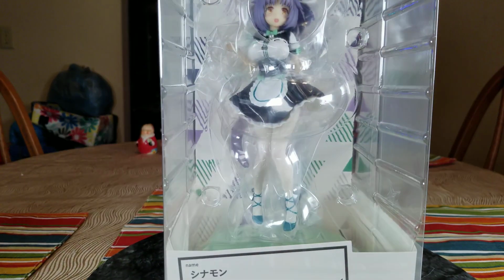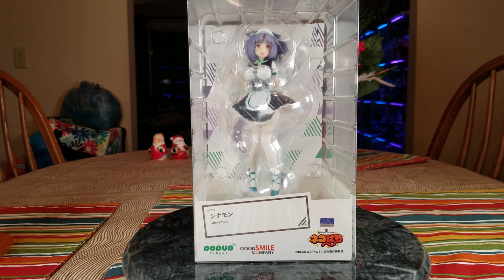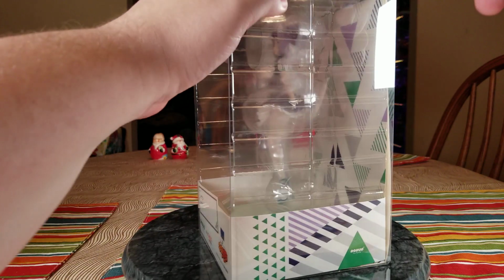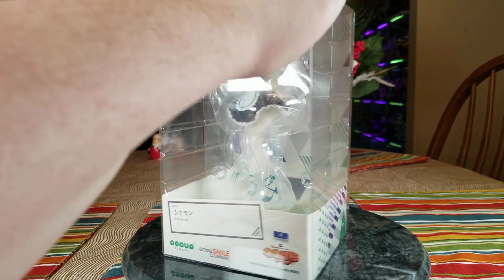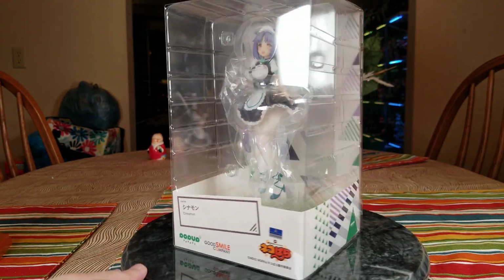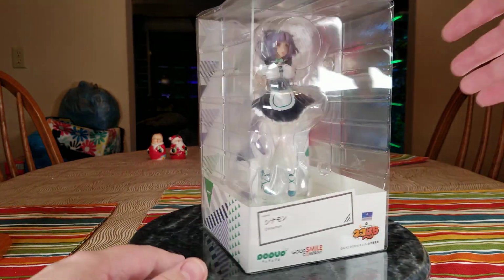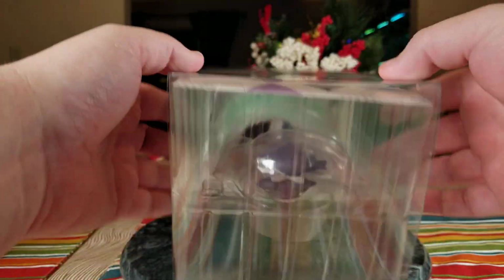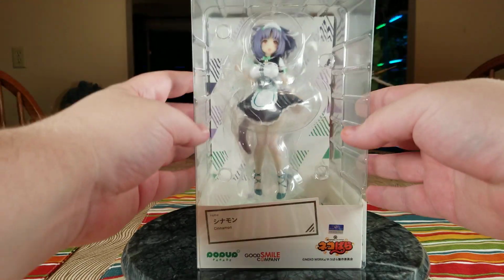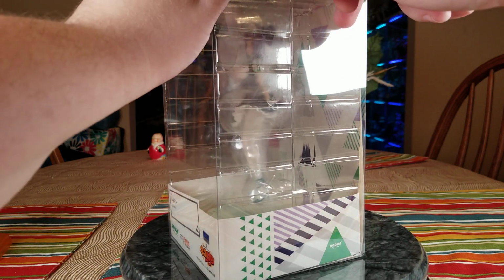And now we shall look at Cinnamon. Mon Cinna. And she will make you drool. Yes. So Cinnamon is probably, well, let's do the spin around first. So there she is from the front in her box, and from the side, from the back, other side, top, and bottom.